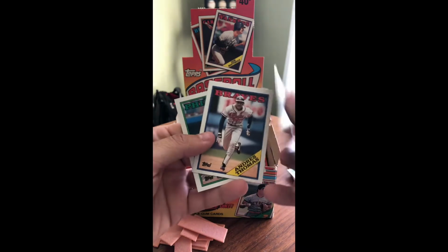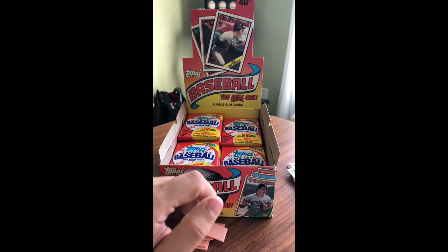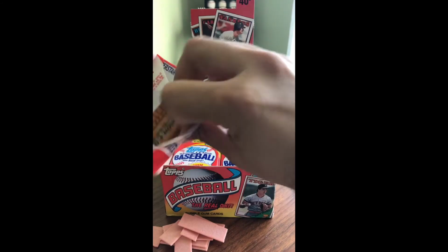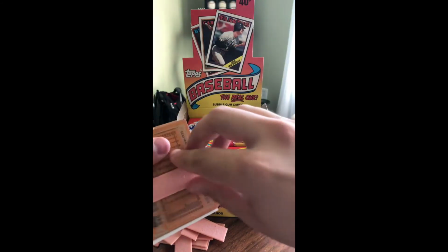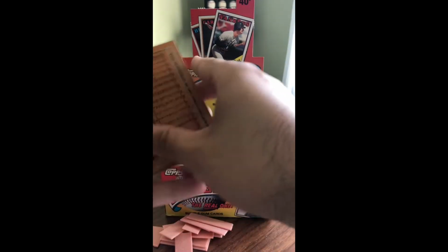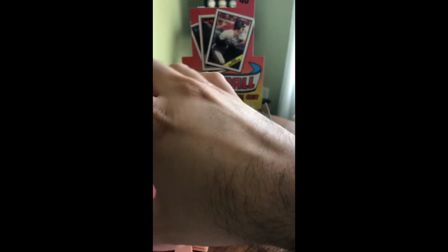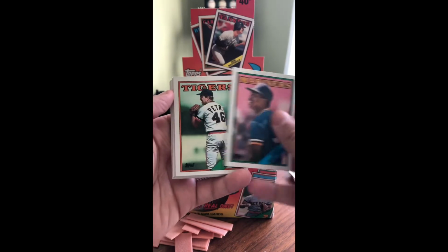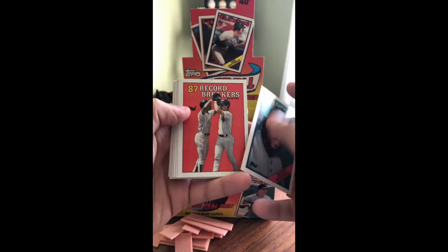Andy Hawkins pitched the perfect game with the Yankees and lost 4-0. So, Andy Hawkins. Got that piece of gum there once again. And you can see just a little bit of gum damage on there, but luckily these cards seem to have been stored pretty well. Gary Matthews, Dan Petrie, Kevin Mitchell, the '89 MVP.